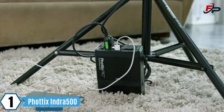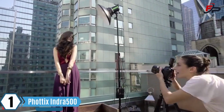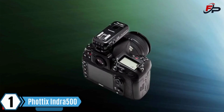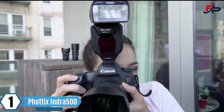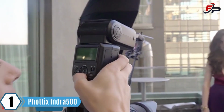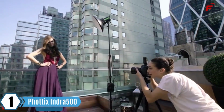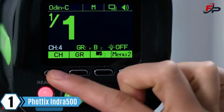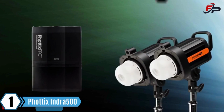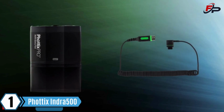What makes the Phottix Indra500 truly unique is that anything goes. In addition to the Odin and Odin 2, it can be triggered with the Strato 2 or Metros Plus. This allows you to use your Indra500, Indra360, Metros Plus, Canon or Nikon speedlights all on the same shoot. The phrase anything goes doesn't stop at the radio system. The Indra500 battery can also power Indra360s, Metros Plus, and most third-party speedlights when used with the proper cables.